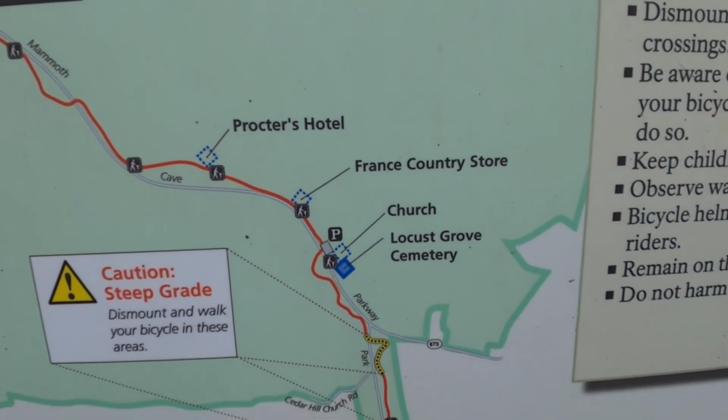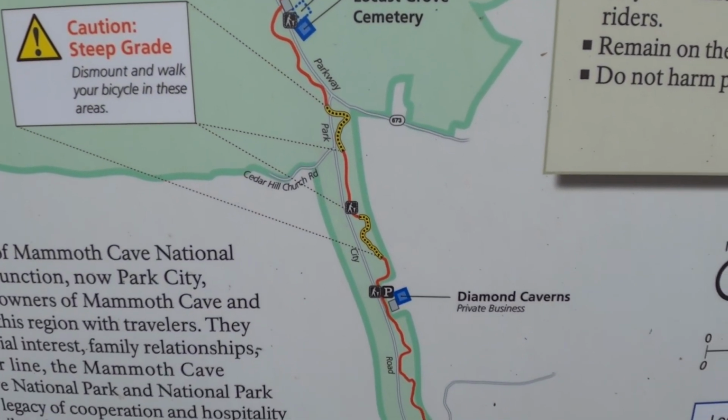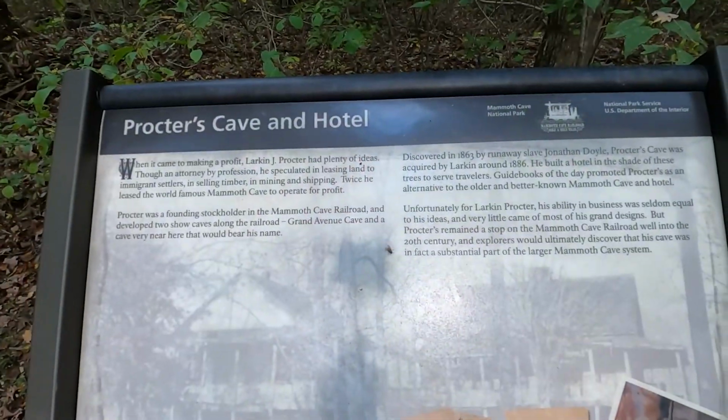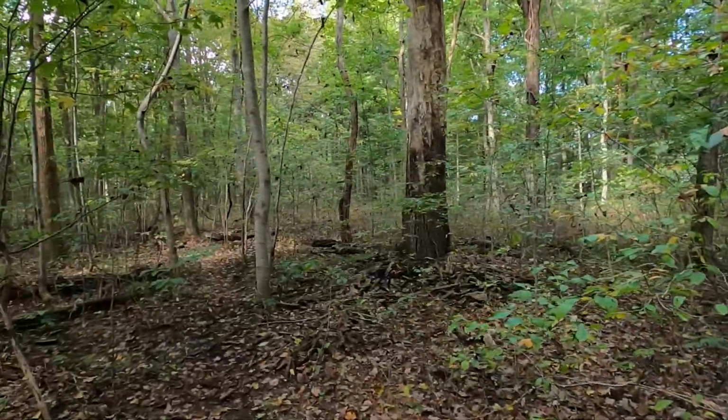There are a couple of different places of interest still along the way, but I think it was nice to stop off at these at least. So seemingly Proctor's Cave and Hotel is memorialized by this plaque right here. And I guess Jonathan Doyle was an individual that did a lot of exploring in the caves, and I guess he explained to Proctor that this cave was here, and so that's why this is here now.